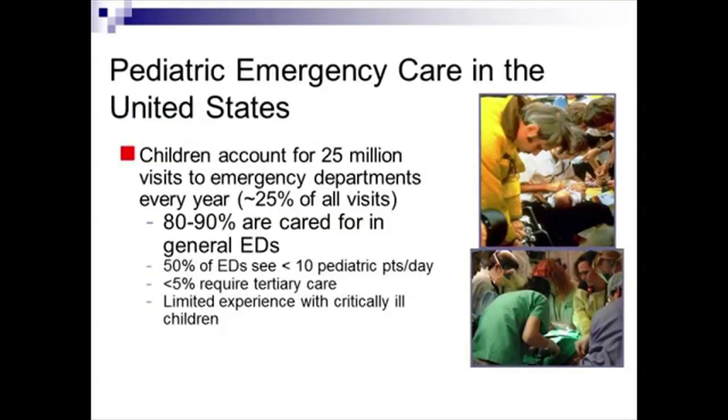So I want to start by convincing you that quality improvement is important in pediatric emergency care. Pediatric emergency care in the United States is a very significant part of healthcare delivery. In fact, children account for about 25 million visits to emergency departments every year, which is about 25% of all visits. Interestingly, 80 to 90% of those patients are cared for in general EDs. They may not be emergency departments that are geared for a constant barrage of pediatric emergencies. So 50% of those emergency departments may see fewer than 10 pediatric patients per day. Less than 5% of those patients may require tertiary care. All of this can mean a very limited experience with critically ill children.